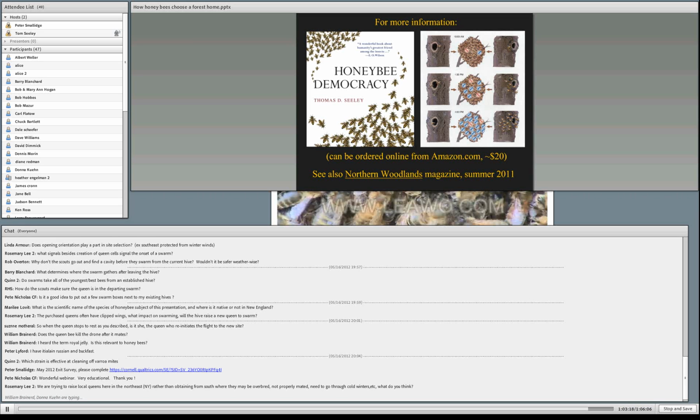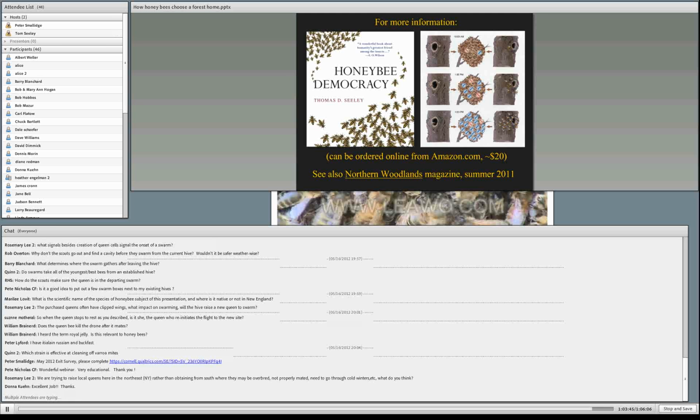We're trying to raise local queens here in the Northeast rather than obtaining them from the South. I think that's a good idea. And I do the same sort of thing, only I don't take the trouble to breed the bees. I just capture wild swarms, because I know most of those are coming from colonies living in trees where nobody's taking care of them, and they weren't very tough bees that are able to survive our winters, they would never have produced a swarm. So that's another approach to get bees that are well adapted to our climate.